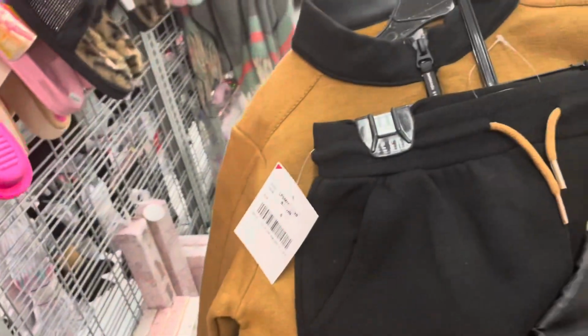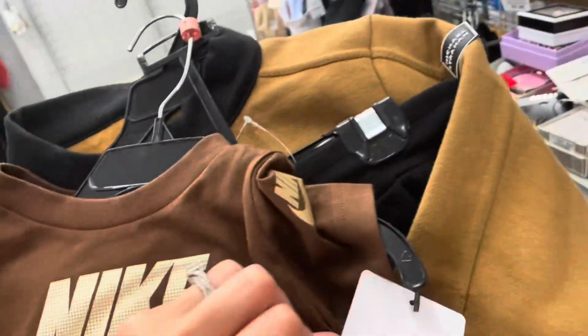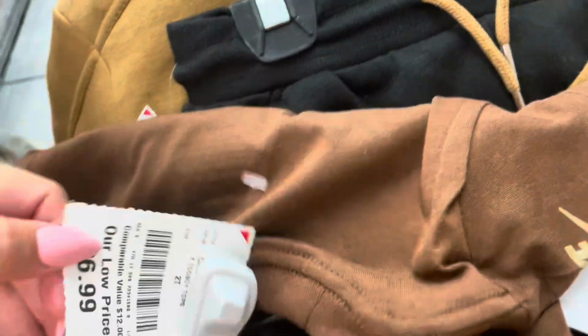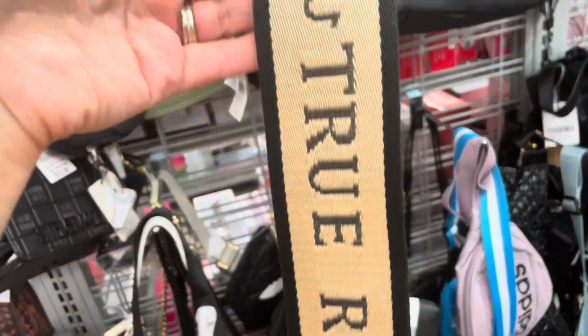It's super cute. And I found some kid clothes too, so let's see, how much was this shirt? It's originally $20. $6.99, and then this is $10, this whole set. And then found some Batman pajamas for like $5. I don't really have any battery left, but y'all, look at this True Religion bag. I really love this strap right here. This is so cute.